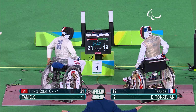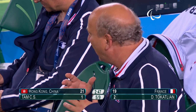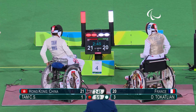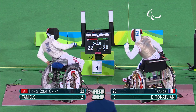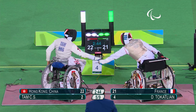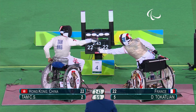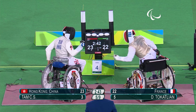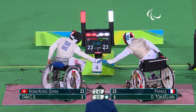TAM asking to check the connection from TOKATLIAN's jacket. That's going to bring France to within 1 point. Remise from the left. TAM adding another point. TOKATLIAN reacting. Trailing 1 point again. And now, for the first time in this bout, Hong Kong are equal with France at 22 apiece. But TAM having another hit on target, the category B fencer. And this seems to be 1 apiece as TOKATLIAN reacts quickly. 23 apiece again. 2 away from winning this bout.